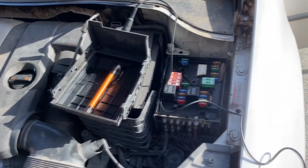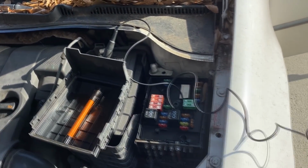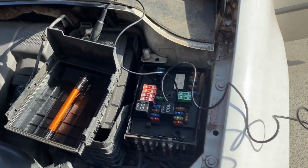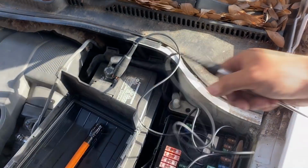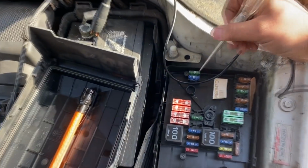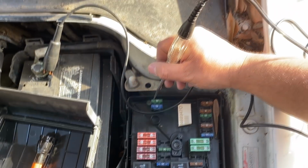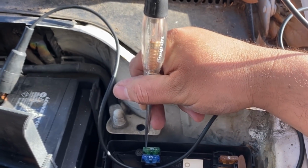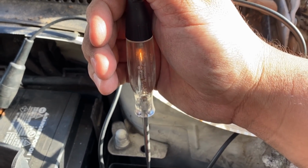Okay, so moving under the hood, here we have our fuse box. We're going to be checking fuse number 16 and fuse number 4. They are both 30 amp fuses. As you can see, I have my test light here and it is connected directly to the battery negative. So we're going to start by testing fuse number 16, which is this one right here. I'm going to go ahead and touch this side of the fuse. I know it's really difficult to see because of the sunlight, but that test light is lit. There you go. Can you see that?